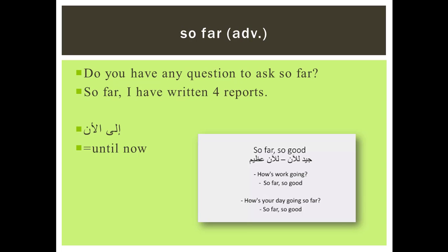So far. So far is an adverb. Do you have any question to ask so far? This is a normal question inside the class. Another example. So far, I have written 4 reports. So far means until now. We can use it either at the end of the sentence or at the beginning. But when we use it at the beginning, it is preferred to use a comma after it to separate the adverb from the main sentence.